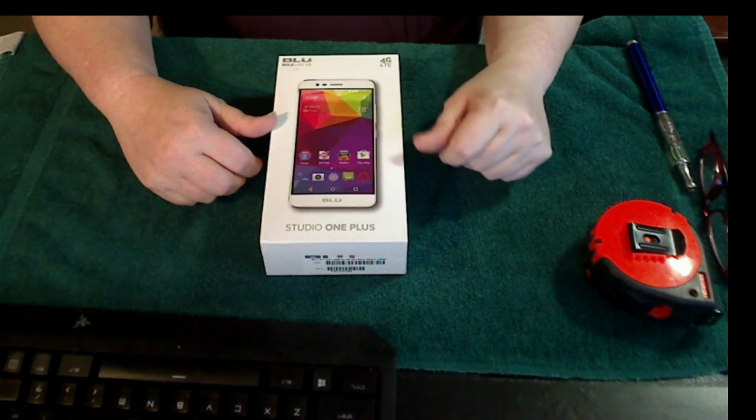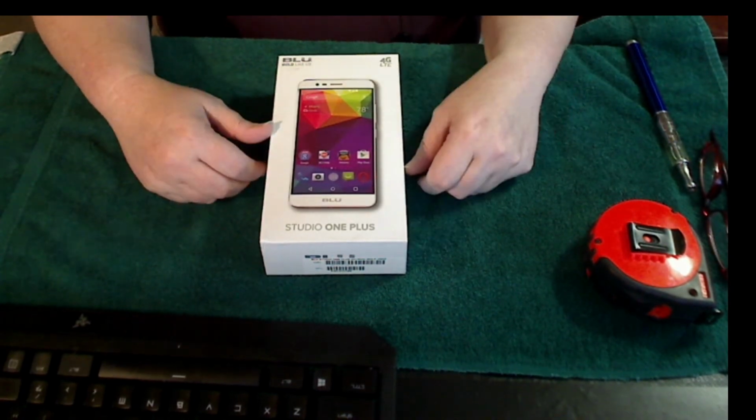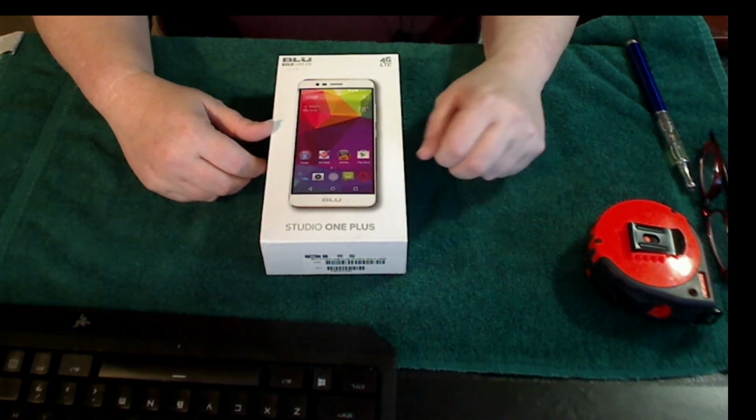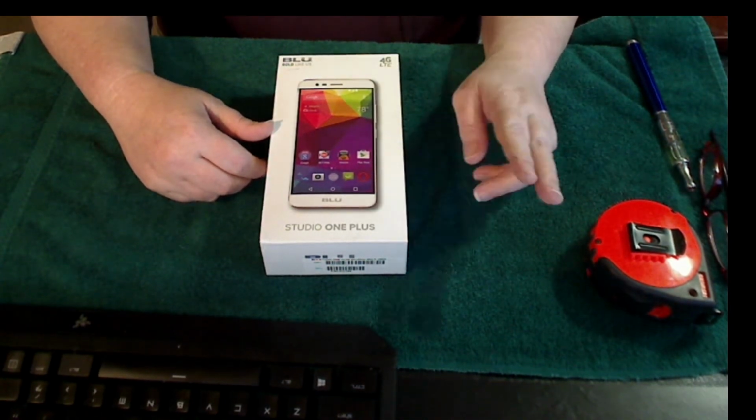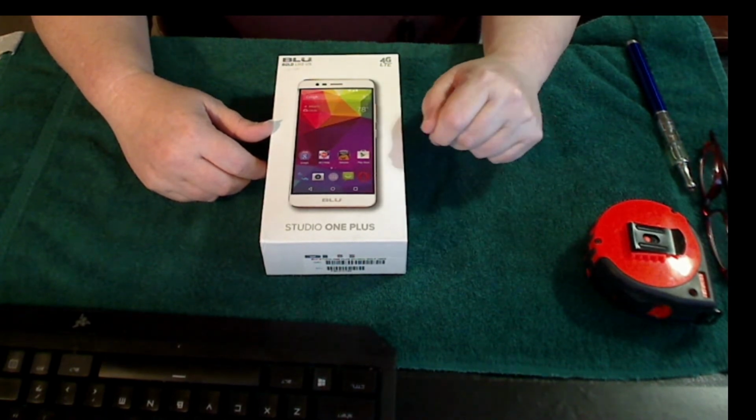The cool thing about this is, for the little bit of time that 2G is still out there, they're getting rid of it. 2G is going away. It will be backwards compatible for that.